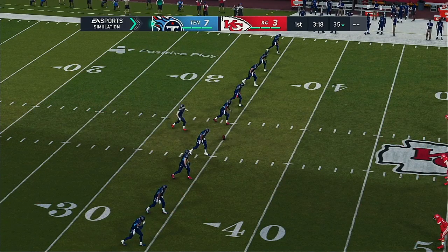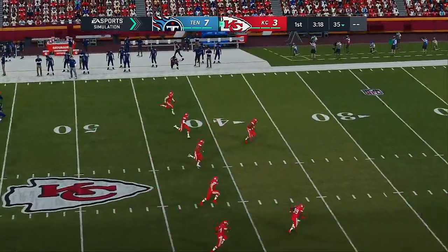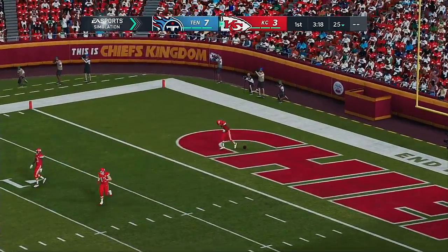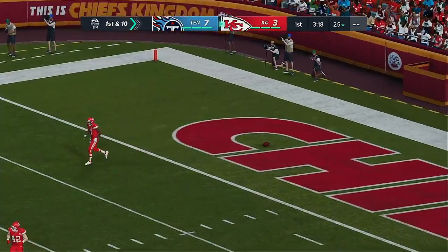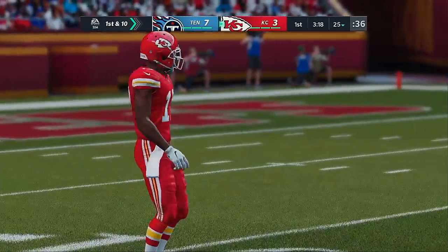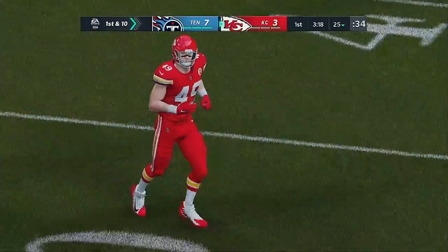Now Joseph tees it up to kick off following the touchdown. Takes this about 5 yards deep. And Hardman is going to go ahead and sit on this one as it comes out to the 25. Kansas City taking the field for their second drive.